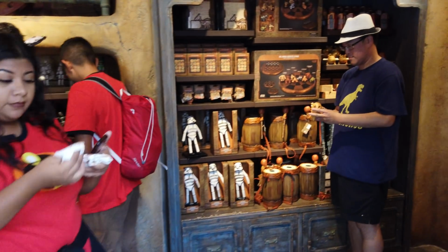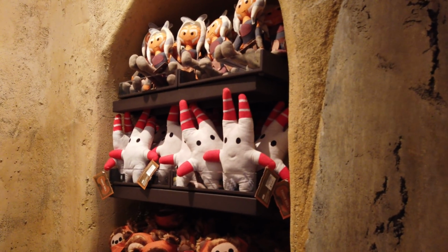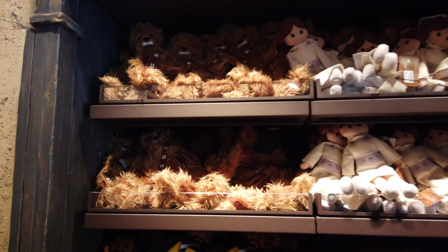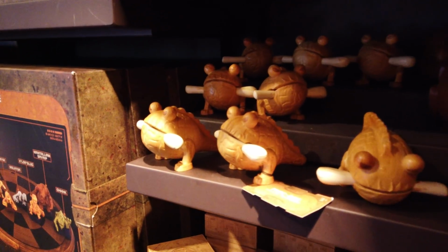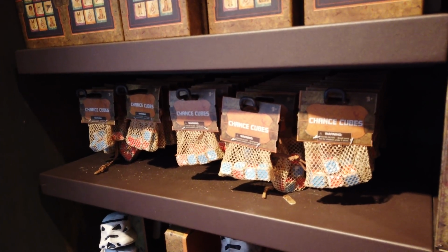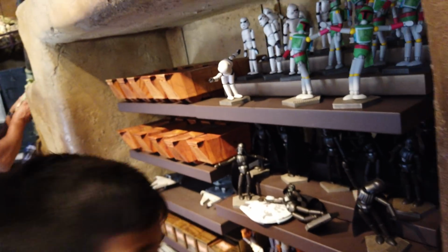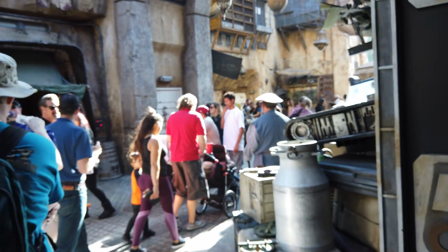Here we've got some children's toys from Batuu. We've got some stuffed animals over here. Some more stuffed animals. If you wanted to get that Chewbacca, he is right up here. I think it's funny that they also have this croaking frog on Batuu. We call them dice on Earth, but they call them chance cubes. They also got these wooden stormtroopers. So these would be interesting gifts for the kiddos that you probably don't see everywhere at Target and Walmart.